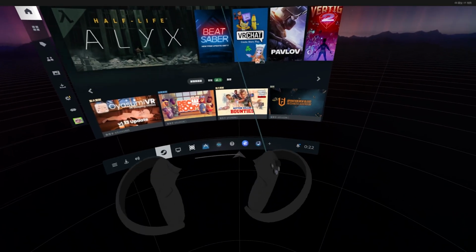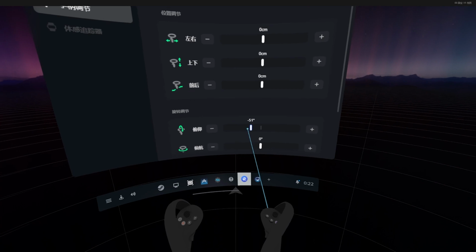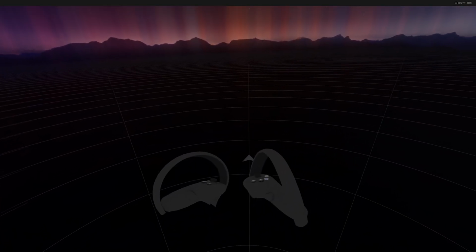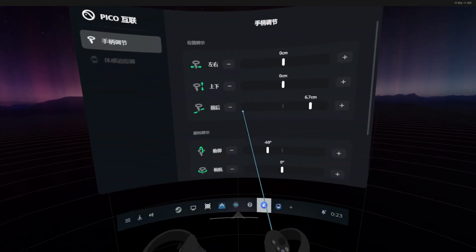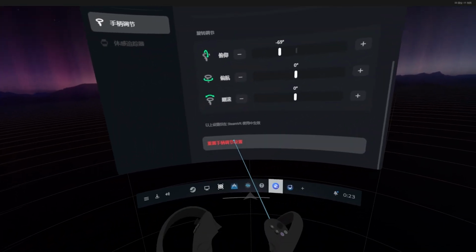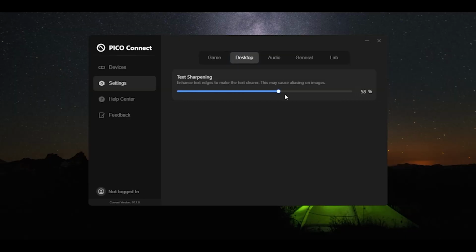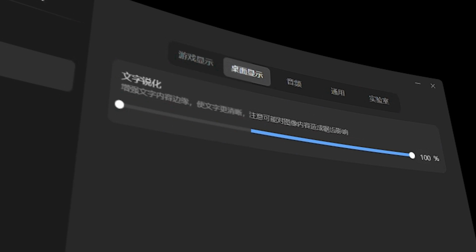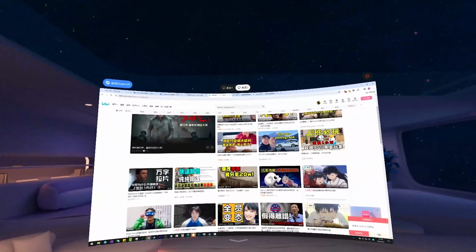Another feature worth mentioning is the in-game controller position adjuster. This mitigates the controller compatibility issues, while the overall compatibility with PICO headsets is improving thanks to the developers and the community efforts. This tool is still a cool gadget. And there is also text sharpening. It is exactly what's said on the tin. Enabling this feature would sharpen the edges, making reading text on the screen much easier.